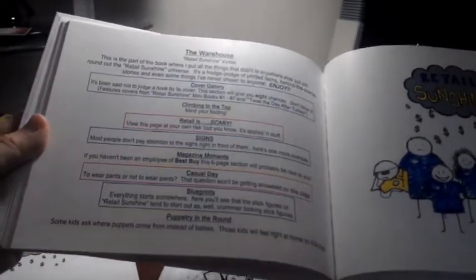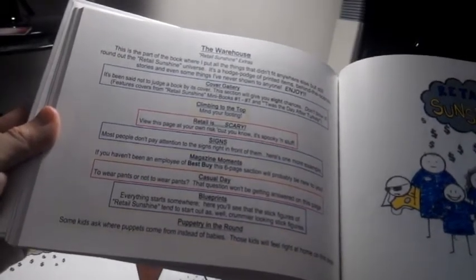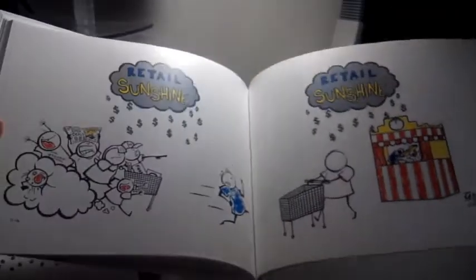And then Puppetry in the Round is the last section, and that is talking about the history of the spiky-haired character in Retail Sunshine who uses puppets. So he has become big enough of a deal that I think it's worth making his own section. So here is the cover gallery. I'm just going to flip through that briefly.